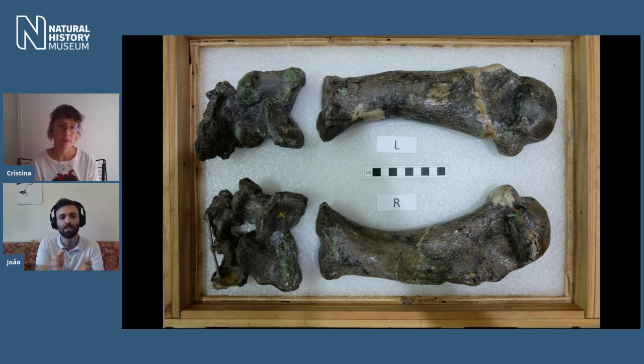These are the arms of Carnotaurus, the ones we were showing earlier. The first bone to your right is the humerus, the first bone of your arm. Then there are two bones, the radius and the ulna, in the lower arm. And the rest of the bones, which are a bit mushed up together, are the hands. And it's just very weird.